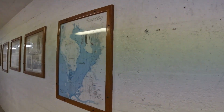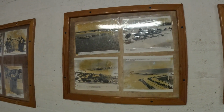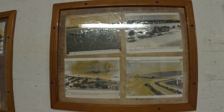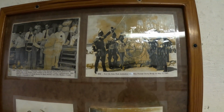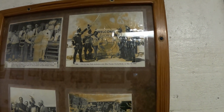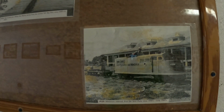They're showing some of the cans. There's some old pictures of the beach. The Gulf Pier. Oh, that's a pier that's here, I think. Oh, look at that. Look at the reenactors. Conquistadors. Oh, that's their dedication. Their dedication was Miss Florida in 1963. Oh, they had a train here, a miniature railroad. That's in the 50s and 60s.